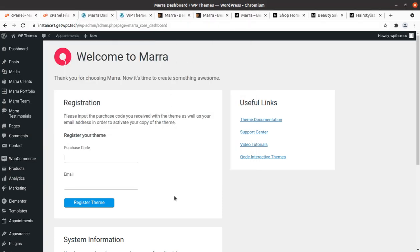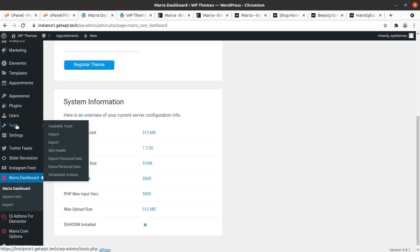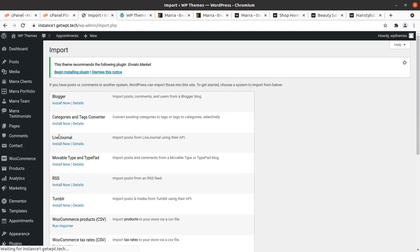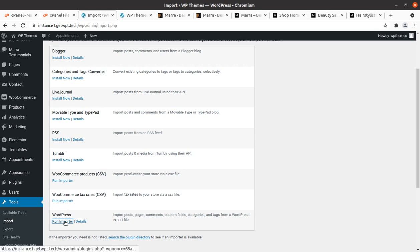And we have the XML file, and for importing the XML file we have a simple option under Tools, so go to Tools and click on Import, and here we need to activate and run the WordPress importer. Okay, so the WordPress importer is here, and we can simply install it and run the importer.